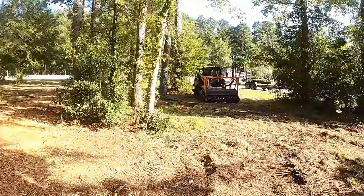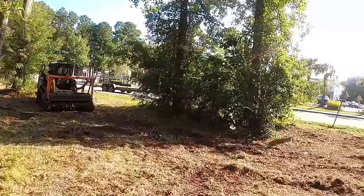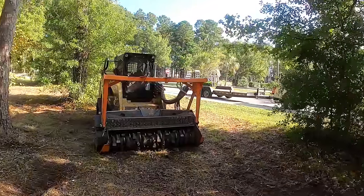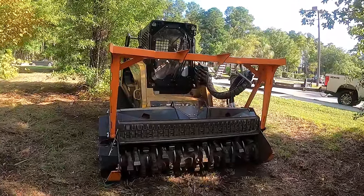But I do mowing and mulching. If the tree guy, everyone will get those taken down. If the tree guy wants me to come out here and chew them up with this thing, well, that's a whole other story once they're on the ground.